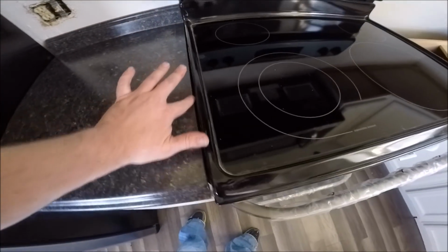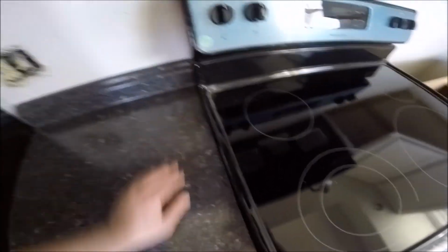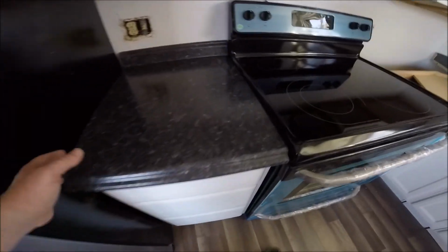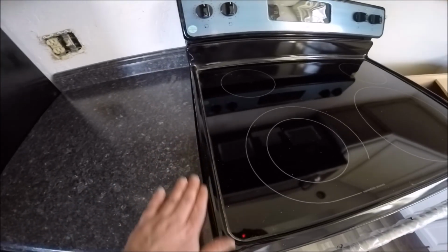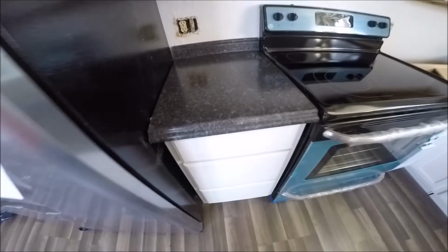I think that turned out very nicely. Very nicely. Nice and smooth. Sitting on top of the cabinet. Hardly a gap between the counter and the stove right there. It's just perfect. Flush against the wall. Couldn't have asked for a better outcome on that one.